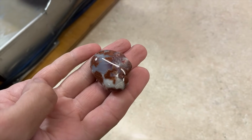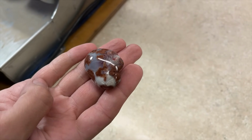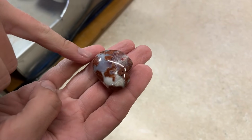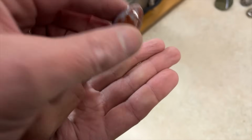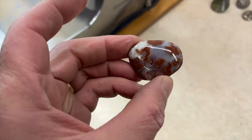Well, that looks pretty good. Yeah, I think it's a pretty good example of the thunder egg, different varieties we find up there. On that one, there's the white, the regular bluish, and a purple. Yeah, that's really neat. And I like the contrast from rough to polished. I think that works well there.